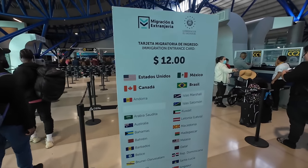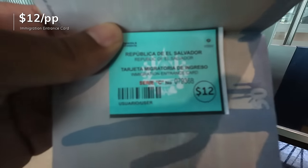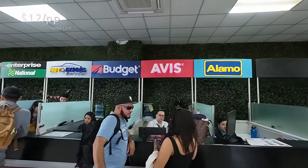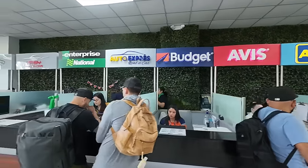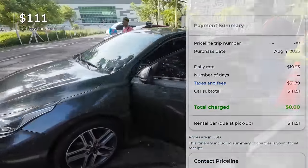So the entry requirements were super easy. As an American, all we needed to do was pay $12 for essentially a tourist visa. So we walk right through, and now we're here at our rental car, Budget Car Rentals. We got this car for our whole 4 days for $140, and we got upgraded to a full-size car. So let's get on to the adventures.